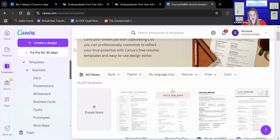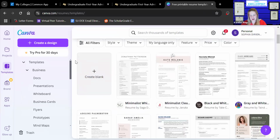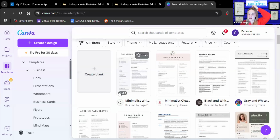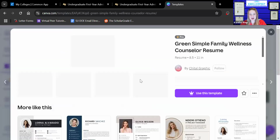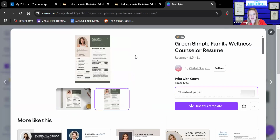So can you scroll down? Look, so many pretty resumes, and I think they're all free in Canva with student accounts, right? Look at how pretty. Let's look at Julia's resume on the right. How cute is this? It has different tones, it has photos, it has bold, it has dark, and all you have to do is put relevant coursework, put your picture. So nice. I love it.